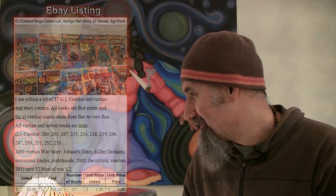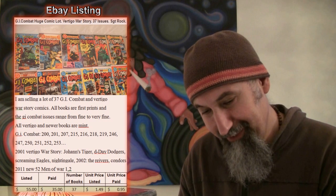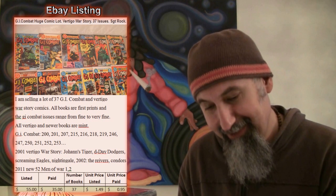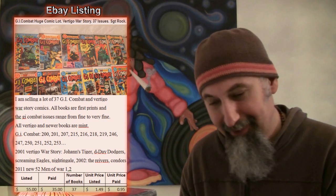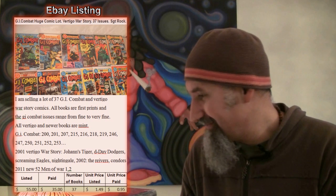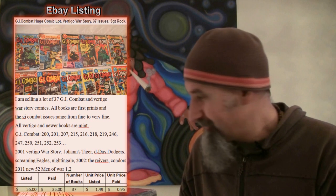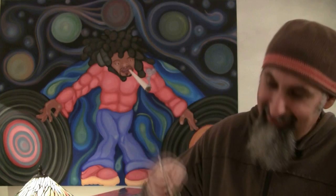GI combat, where is the page? 1, 2, 3, 4, 5, 6, 7, 8, 9, 10, 11. So there's, I think, another 11 we're looking for, which might be the vertical stuff. But they all seem to be here. 251, yep. 259. He has some stuff here that's not boarded, so I'll have to go back and board these. But they look like good comics.